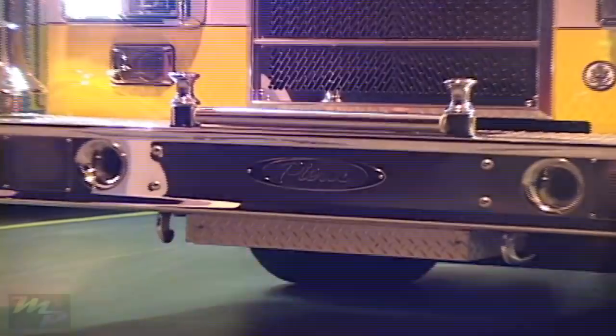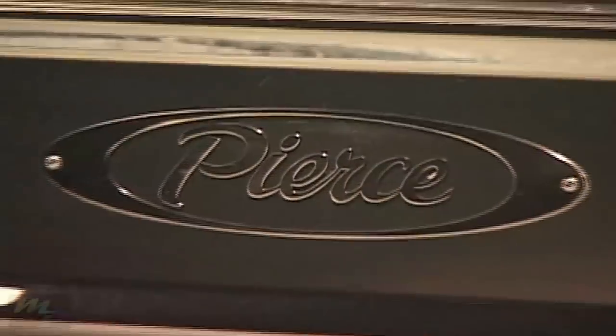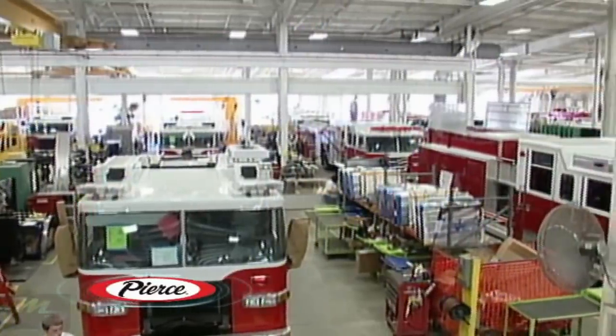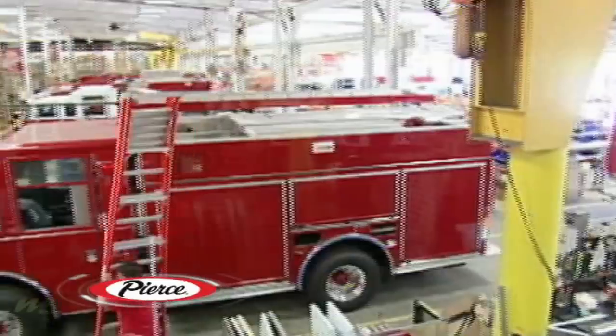On our trip, we checked out the Pierce Fire Truck Factory in Appleton, Wisconsin, to see how fire trucks are actually made. There's a lot of work that goes into building them, so let's take a look.